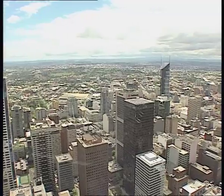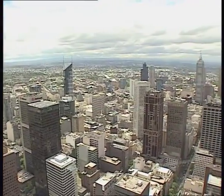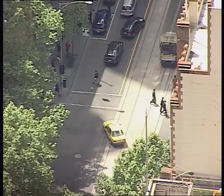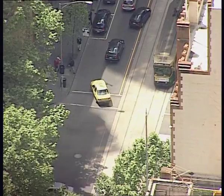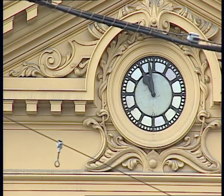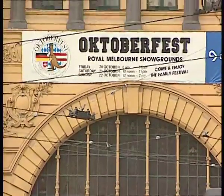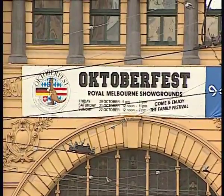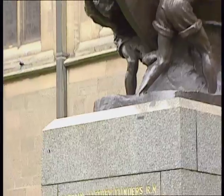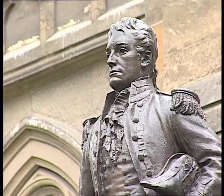To grasp just how big Melbourne is, visitors should start with a panoramic view from the Rialto Towers, the highest building in the city. You can easily spot the Victorian railway station called the Flinders Street Station. Here the sightseeing tours usually begin too. The station, as well as Flinders Street, were named after Captain Flinders, the first sailor to sail round the whole Australian continent. St Paul's Cathedral towers over the station.